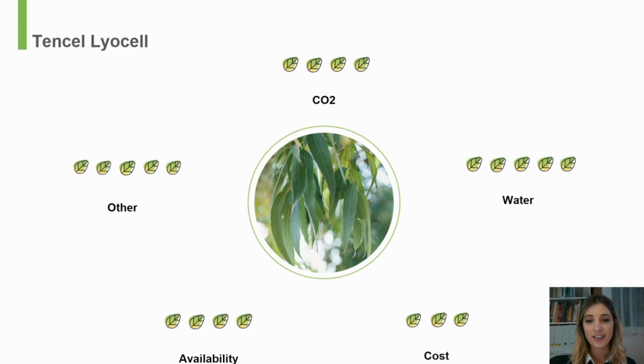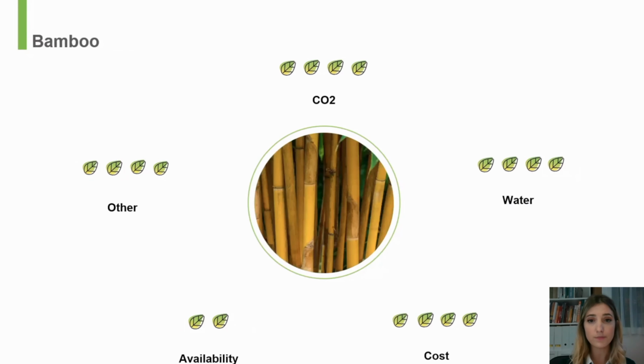So let's look at another fabric, and this is in the cellulosic family, just like Tencel, and that is bamboo. Bamboo fabric is often used also instead of viscose or rayon. This is very popular for towels and beddings, as well as t-shirts and dresses because it's super soft.